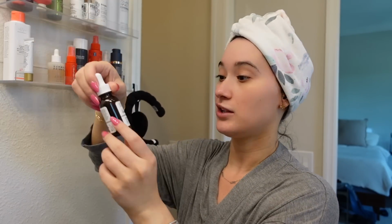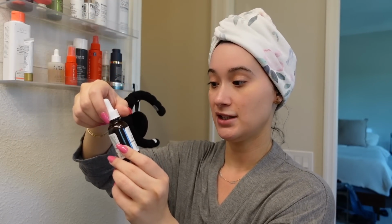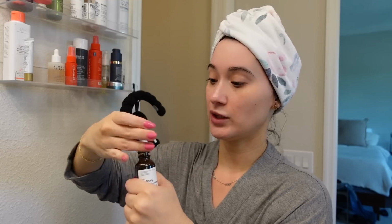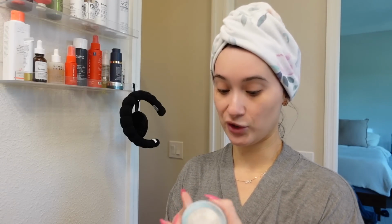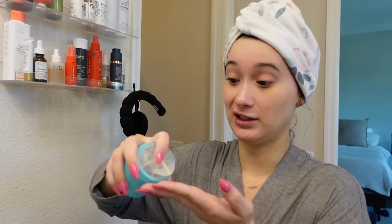And I go in with The Ordinary Caffeine Solution. And this is for your eyes. So I put this in my under eye. This helps with puffiness and dark circles. And for moisturizer, I'm using the Tula Bright Star moisturizer. This has the vitamin C in it, which I personally love skincare that has multiple benefits in it.